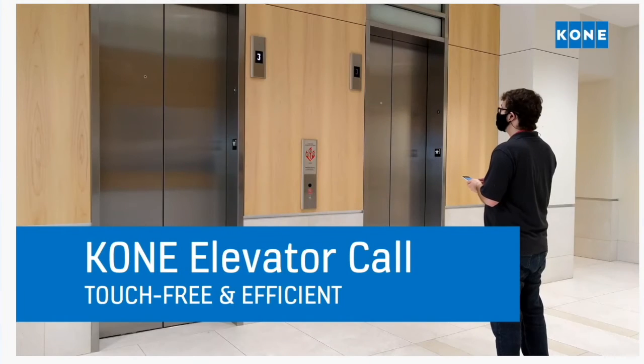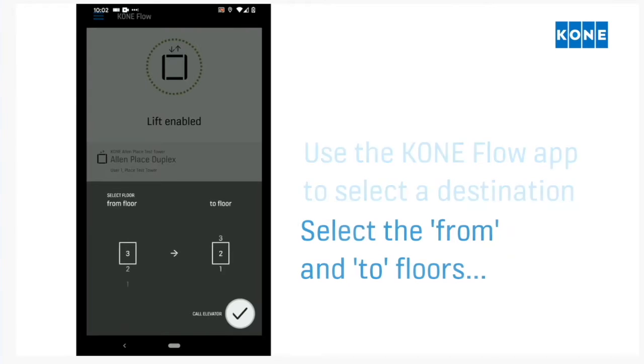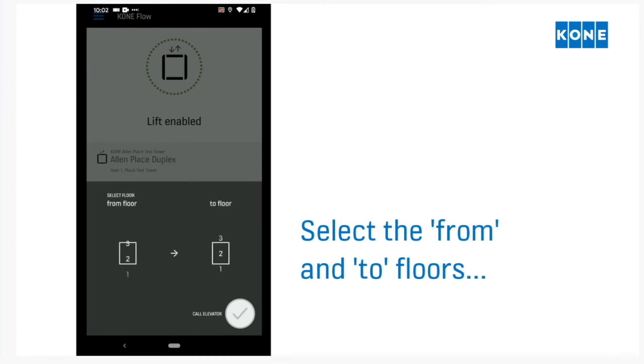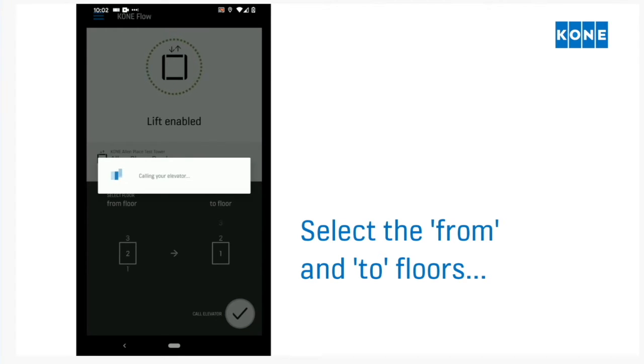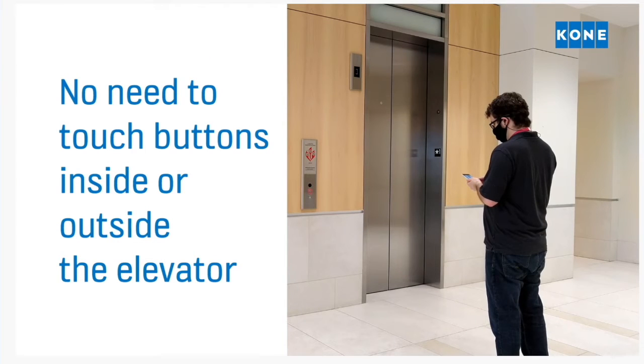One of the other things I wanted to show you before we get off this is a little video about something else we have called Kone Call. Basically, we've generated an app and anybody can use it to call an elevator from your cell phone. So this does not require DCS. This is just strictly any elevator and anybody can use this.